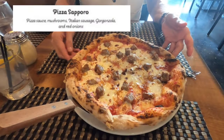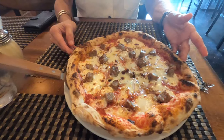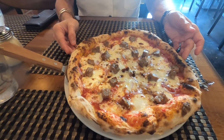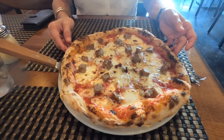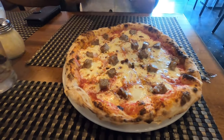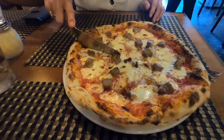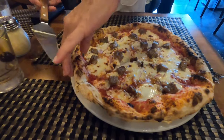Now this is their pizza Sapporo, which comes with mushrooms, gorgonzola, red onions, and sausage. Now my wife and I are not big mushroom fans, so we had that left off. Now, we had them bring it to the table, but I have to admit, we pretty much just boxed it up and took it home because we were so full from all the other food.